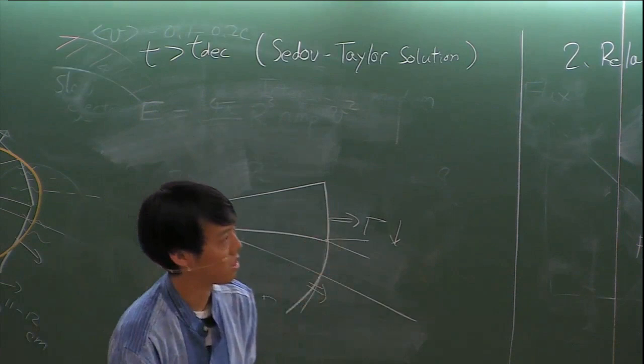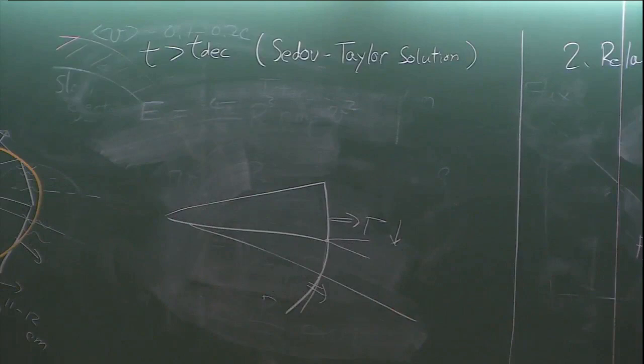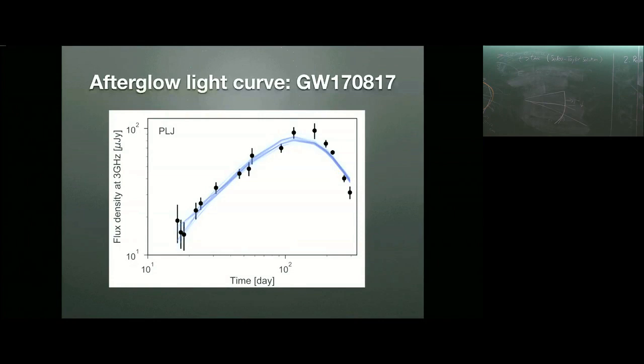This sort of picture is called a structured jet. The origin of the structure is maybe a cocoon, maybe the jet itself, but in this fitting, I just put in a power law.